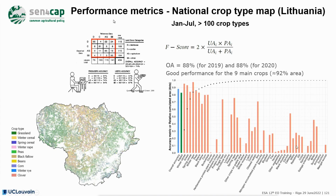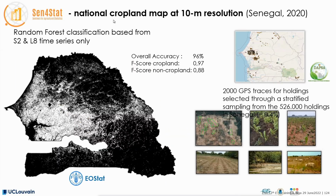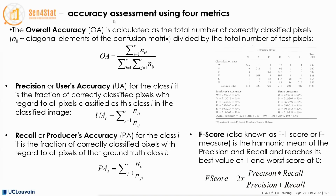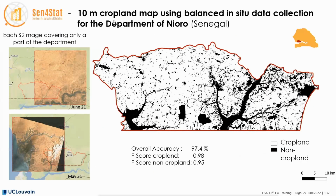But for many crops, it was very bad. But it does not matter too much because it covers a very small area. I will not go through this detail. This is a validation. This is information that you are probably fully aware of, but I wanted to put it there to make sure that you do a good job. And I skipped the benchmarking result for Lithuania, but you have probably seen them.